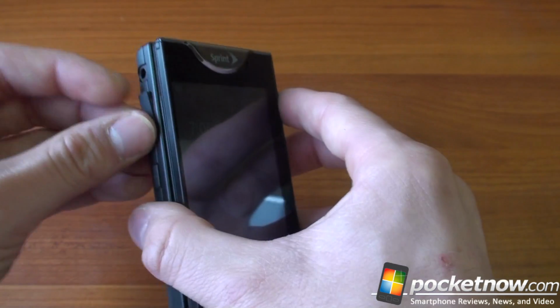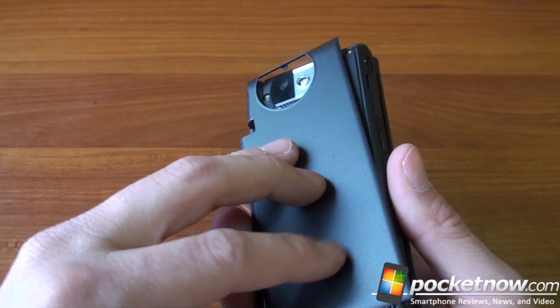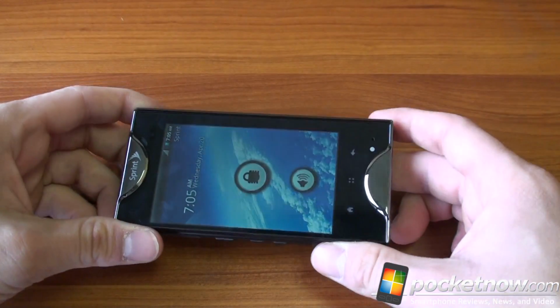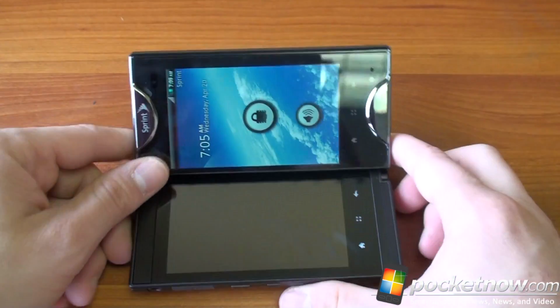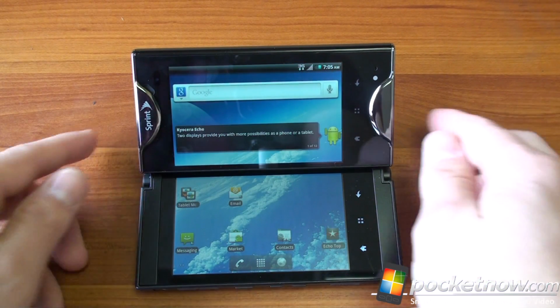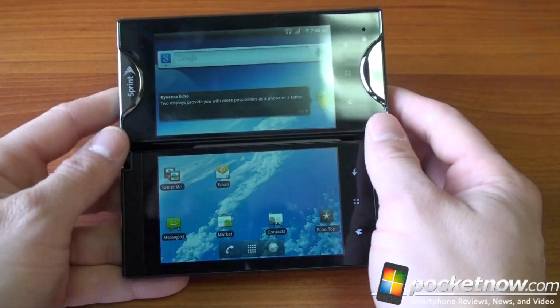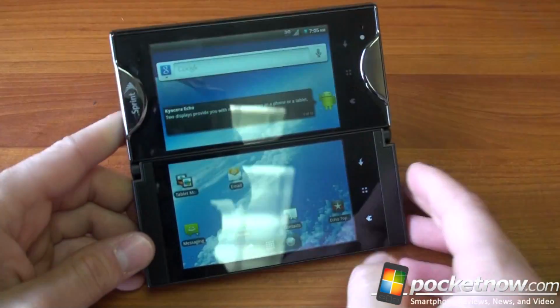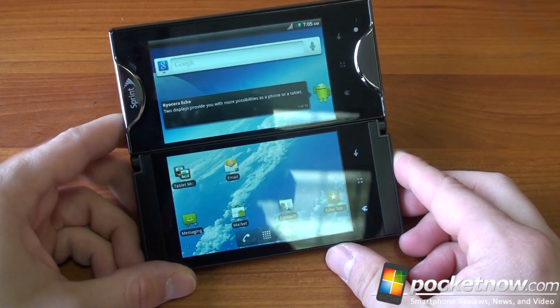We're going to talk about specs in another video, but to give you a preview, it's got a 1 gigahertz Qualcomm Snapdragon processor. Okay, here we go. So, something's happening. So we open up the two screens. This is really weird to get used to. We haven't seen anything like this before. So they will snap in place, and again, I gotta really... Okay, there we go. So now we're sort of in tablet mode, right?